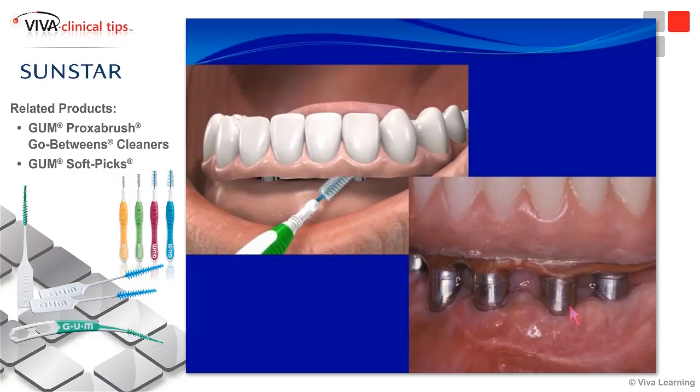Now, here's a point I'd like to make. If you look at the Proxabrush, the bristles are attached to the core. Where this attachment occurs, if the patient has used toothpaste on this brush to clean around these implants prior to using the mouth rinse, then here's what could happen. The products of toothpaste dry up on these brushes and they stick to the contact point where the bristle meets the core of the brush.